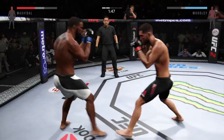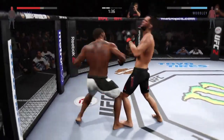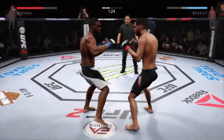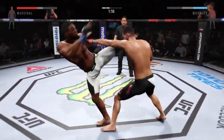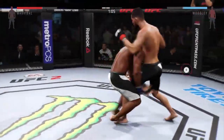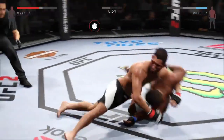Straight punch. Big shots. Hard left hand. Big combination. He is going after it here. Oh, head kick. Excellent head movement. He attempts the single but can't get it. 1 minute on the clock.